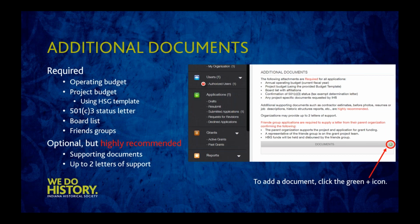Your organization's annual budget can come in whatever form your board has approved for the organization's use. You do not have to use a specific template or a report for this.